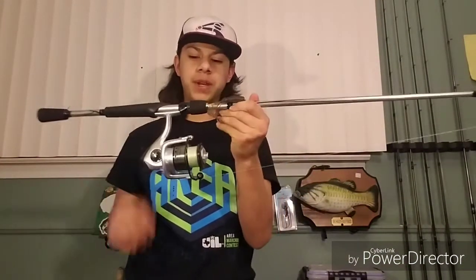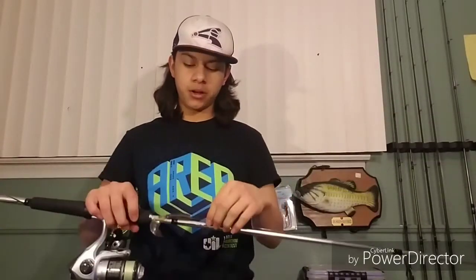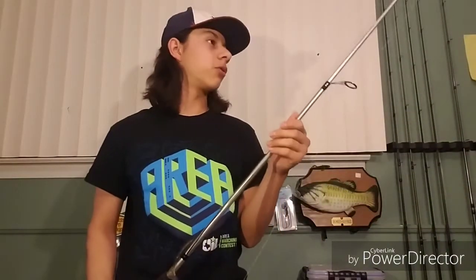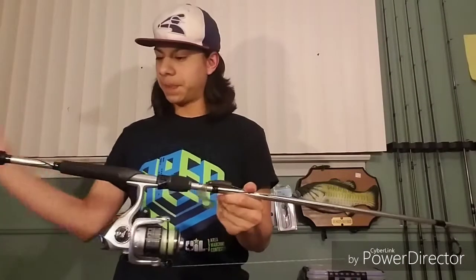Alright, guys, the first rod and reel that I'm going to start out with is my bass spinning rod and reel setup. This is an Abu Garcia Vengeance. It's a 24-ton graphite rod, and it's a 6'6" medium.